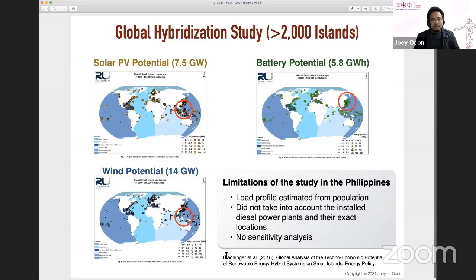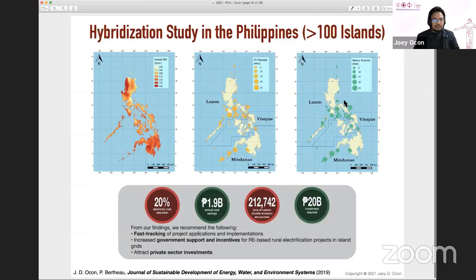So this was the subject of my 2019 PCA paper, extending their work to focus on NPC SPUG islands, for more than 100 islands in the Philippines. And we found that utilizing solar PV alone in combination with existing diesel facilities and adding energy storage such as a battery energy storage system will reduce the fuel cost by around 20%. It will allow the operation to save around $2 billion from importing a lot of diesel and also avoiding a lot of CO2 emissions.